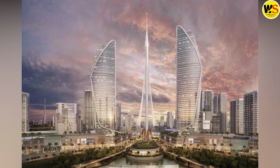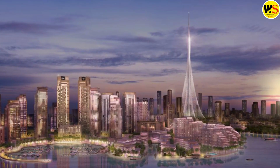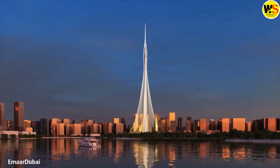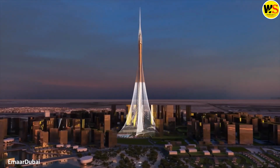The area will be built over the next 20 years and provide space for more than 200,000 residents and 450,000 living and working people. It is set to become the largest pedestrian zone in the world, creating an accessible and sustainable city of the future.